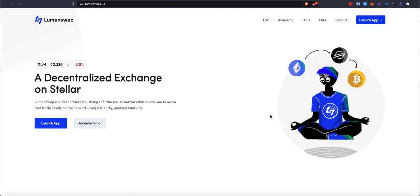The reason that we're going to add custom pairs is because the Stellar network technology allows us to have these SDEXs, so Stellar decentralized exchanges, so you can swap different assets on the Stellar network. Right, but with Lumenswap, some people have said to me, Ben, what's so special about Lumenswap? We can do all this stuff anyway.